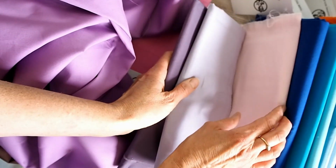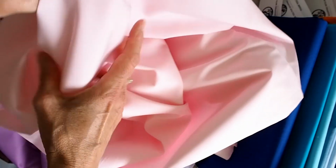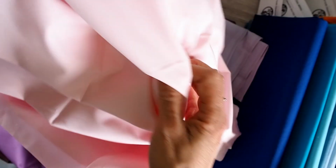And I particularly like, we've even got more pinks here. That is such a gorgeous baby pink. Now these are good for making for babies and toddlers. So if you've got a newborn in your life, how gorgeous to make with the poplin a little dress or a little top or a little romper.